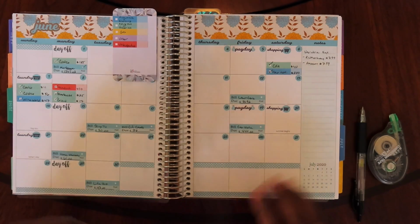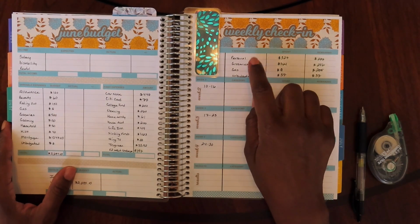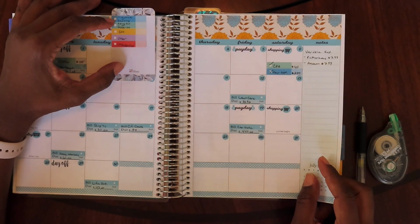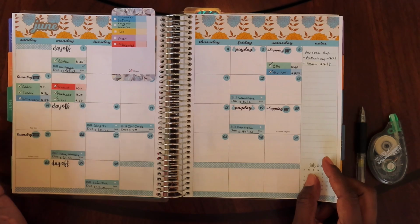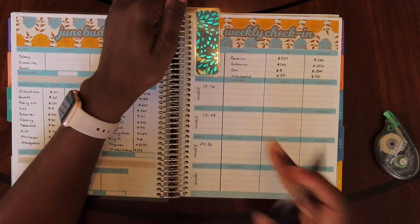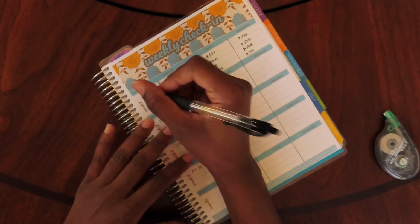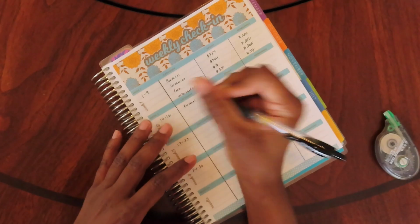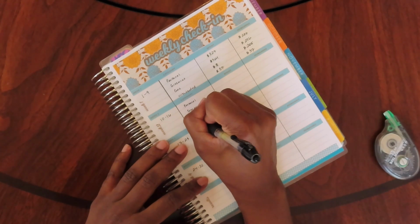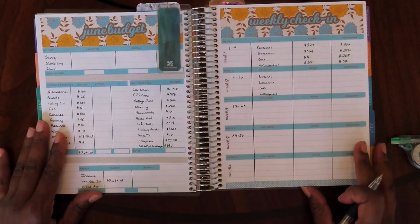So starting with my personal, which I include my allowance and my grooming cash envelope, and those I track with this blue expense tracking sticker. I did not have any expenses this week for my personal category, so I'm just gonna go ahead and, well, first, wait, before I get started, let me go ahead and just write in my categories. Let's start there. So first I have personal, then I have groceries, then I have gas, and last but not least, unbudgeted. Okay? And so these are my categories that I will be checking in for.